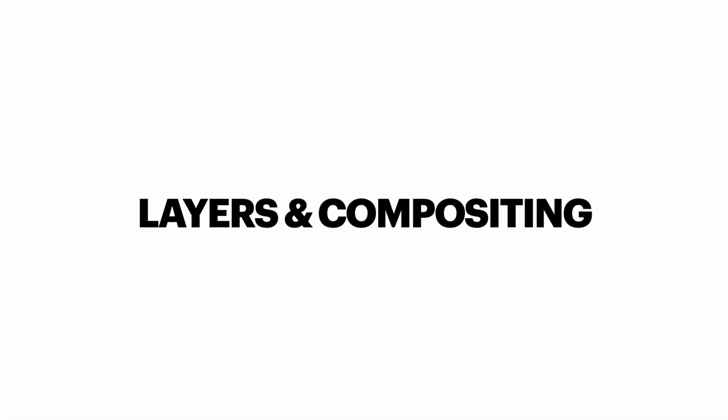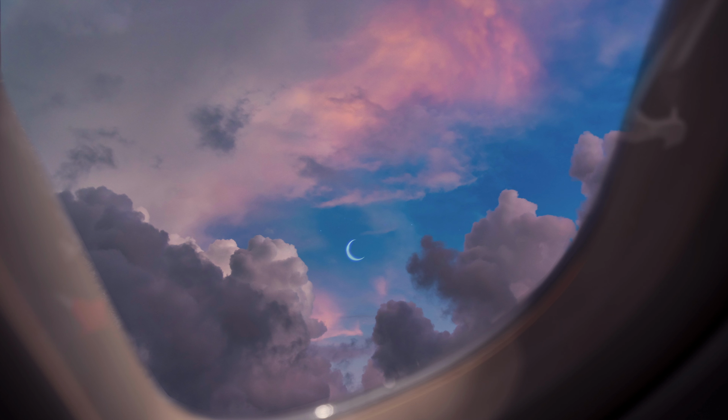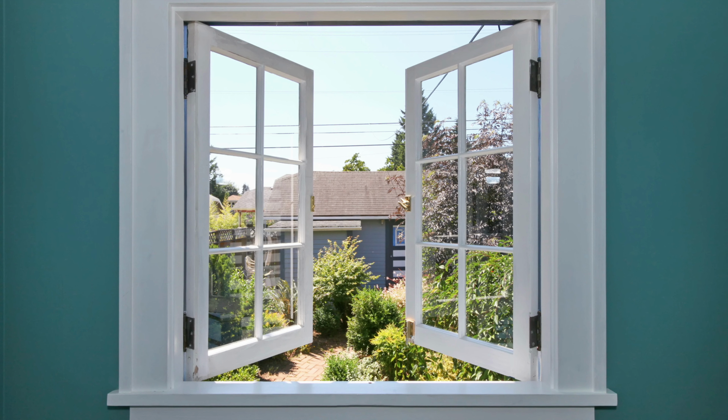All right, so we talked about layers and compositing being part of this. So here's a nice photograph in some clouds. And now, voila, you're in an airplane. And also notice that little crescent moon. We didn't have that there before. So I just wanted to add in that there's more than just that little window frame. There's a crescent moon showing up as well.